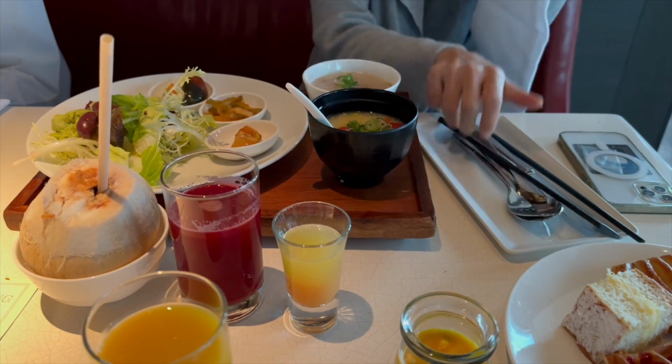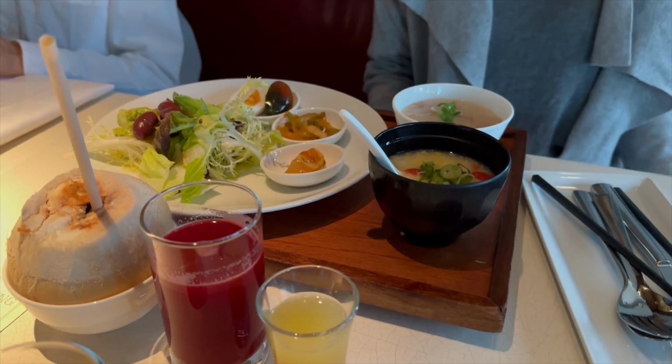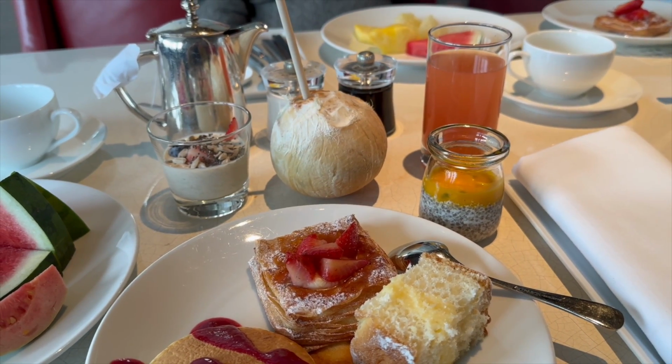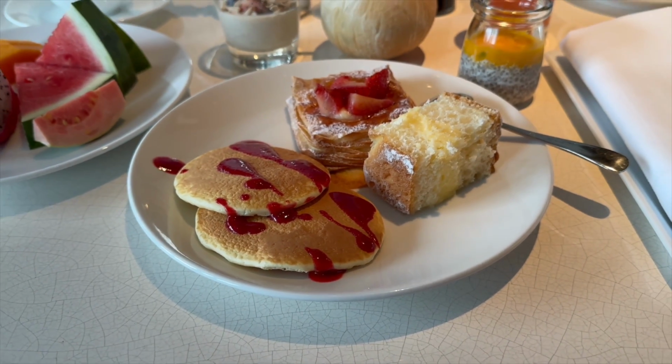And I got so much footage, as you can see. You have the coconuts, you have salad bars, you have soup stations. It just keeps on going and going. And it was really a pleasure to have so many options to try out every morning. It's so fun to go there.